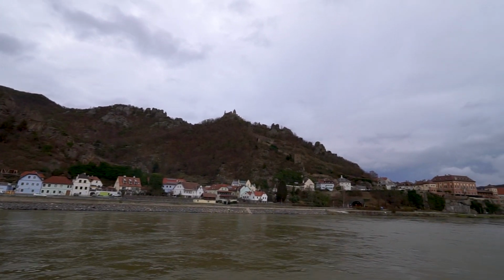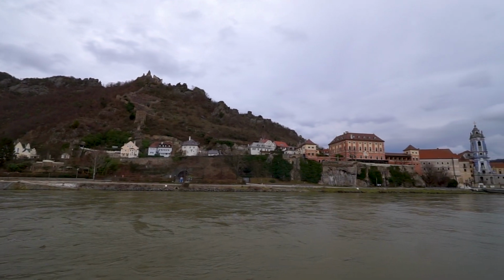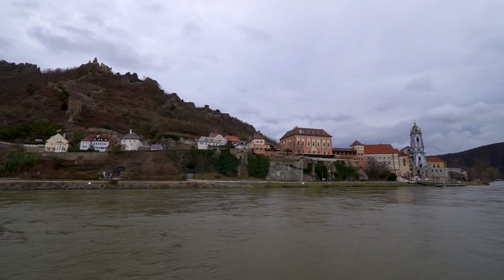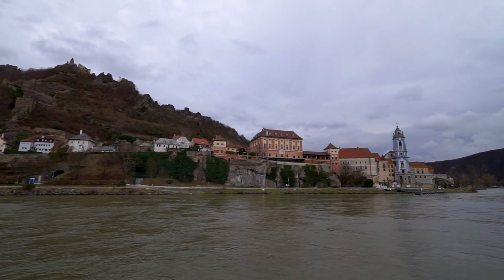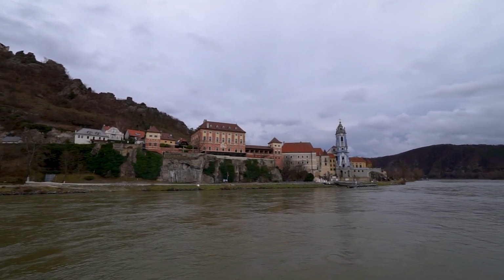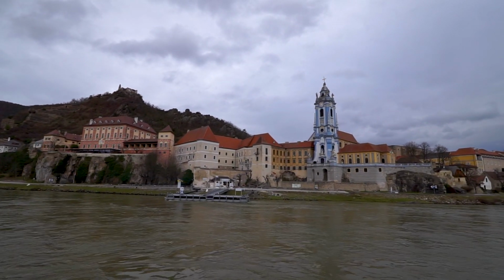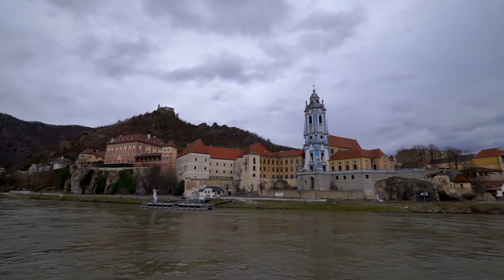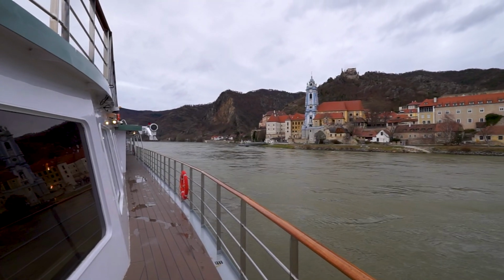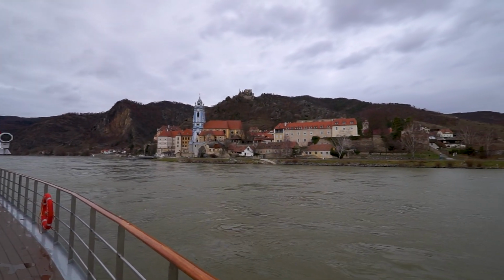We are sailing past Dürnstein, docking in Krems, which is the next city. There are also docking locations in Dürnstein, but there's not as much to do as in Krems. Krems is also very beautiful, as we will see later on, and it gives us the opportunity to enjoy sailing past this wonderful city and enjoy this fantastic view. Here we can impressively see the castle in the background and the blue tower in front.